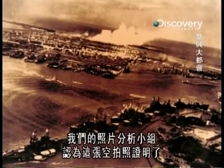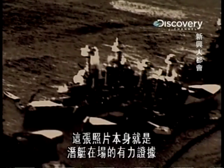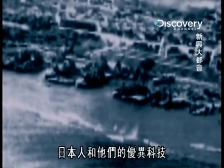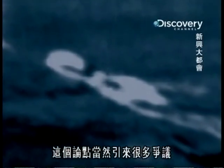Our photo analyst team believes that this aerial photograph proves that the 5th sub successfully attacked at least 1 American ship. Data in the image lends itself very strongly to the presence of a submarine. Not only that, but also that it had fired torpedoes, and what appears to be one of them striking the West Virginia at the time the photograph was taken. If this theory is correct, the Japanese and their superior technology had inflicted another humiliation upon the United States Navy in the heart of Pearl Harbor. Needless to say, this theory is controversial.